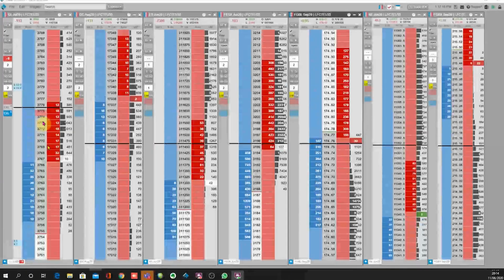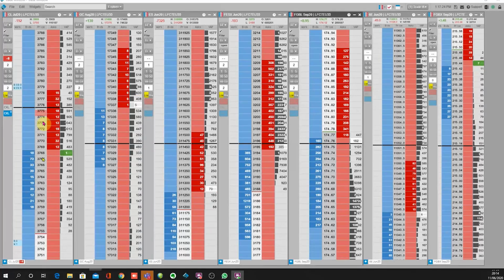This is the right thing to be doing. These 73s are here, no passive buyers are here, and we can go. You got this 67, a bit of size coming in here. As soon as that goes, it's all good.